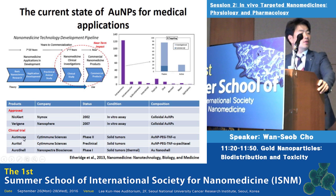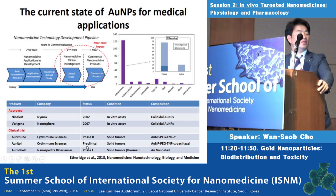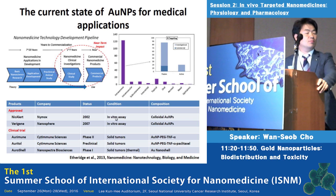And three are in clinical trial. One is targeting solid tumors, and the composition is gold nanoparticles conjugated with PEG and also conjugated with TNF-alpha. It is in phase 2 clinical studies. The other one is similar, but loaded with paclitaxel, and is targeting solid tumors, and it is in clinical study. And another is a gold nanoshell, targeting solid tumors, and the application is photothermal therapy, because gold nanoparticles or gold nanorods can be applied for thermal therapy.